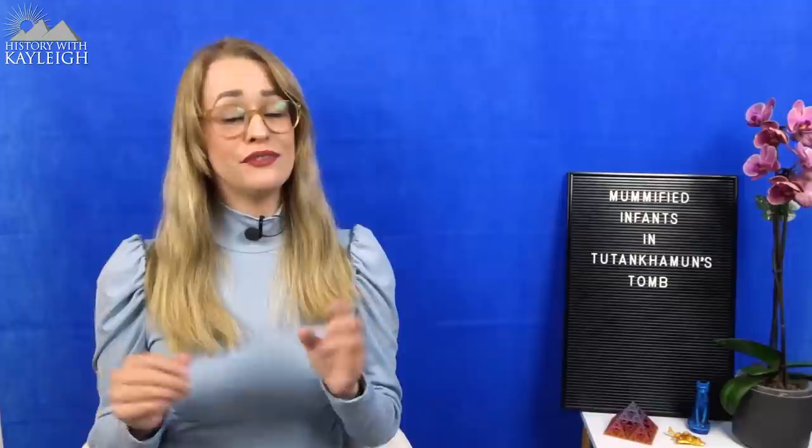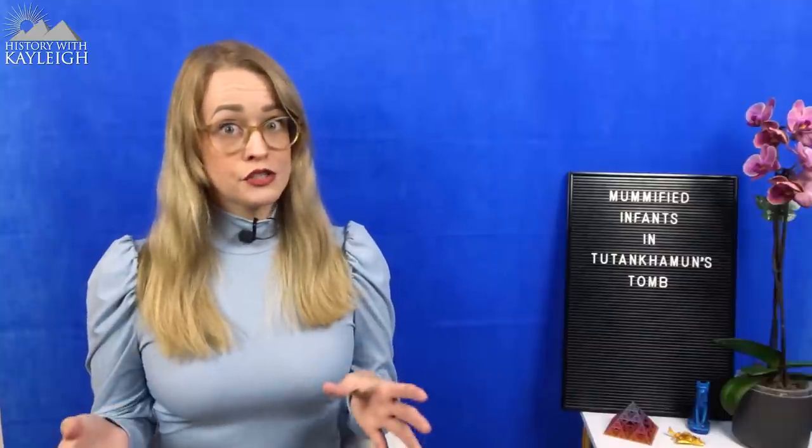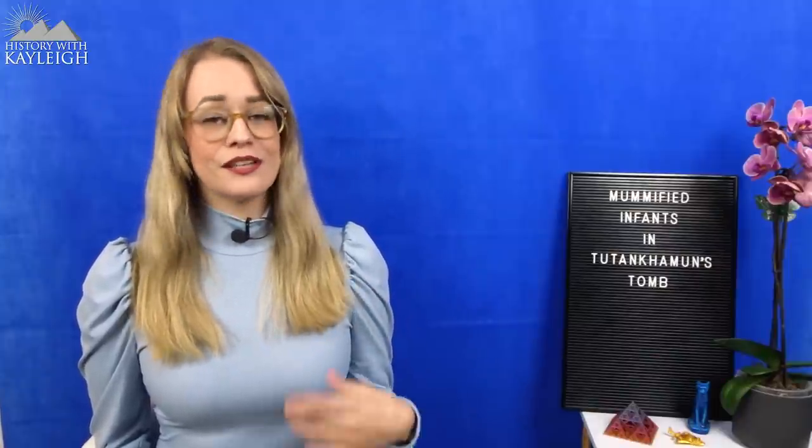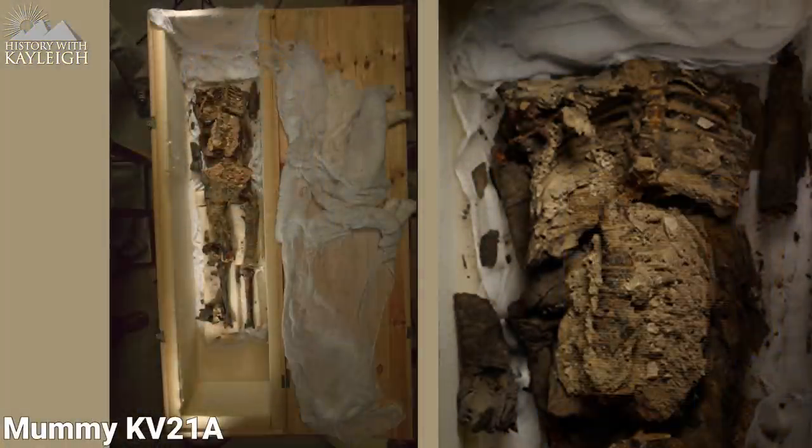There was another partial DNA match with mummy KV21A, which suggests that this mummy was the mother of the two stillborn infants. This would also in turn suggest that mummy KV21A is Ankhesenamun. Although there has been some doubt on mummy KV21A being the mother, as the results were statistically not significant enough to be confirmed without a reason of doubt.